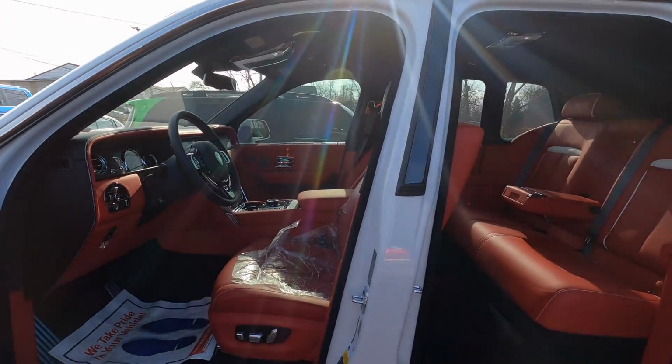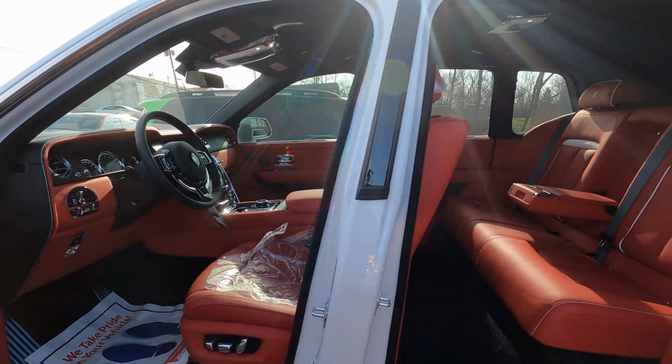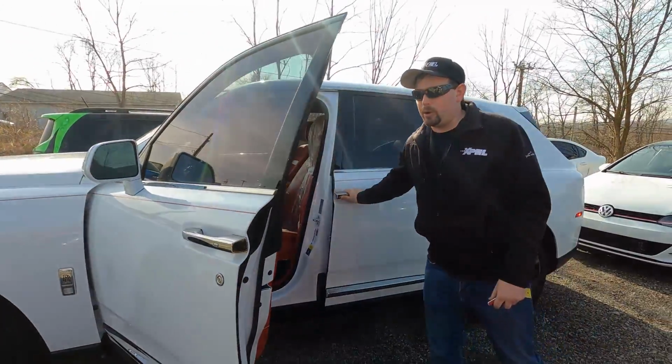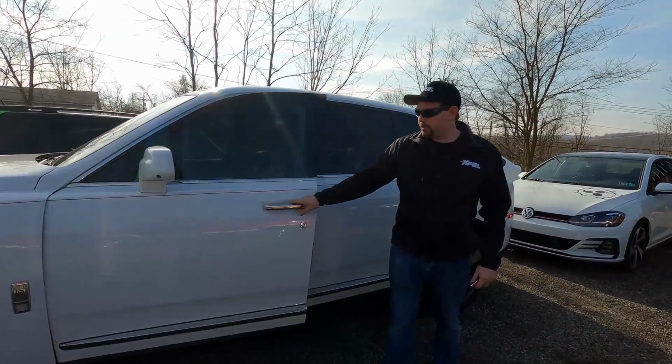Suicide doors in the back. Absolutely gorgeous interior. This thing is brand new. It's here for a full XPEL paint protection film wrap and a ceramic coating.